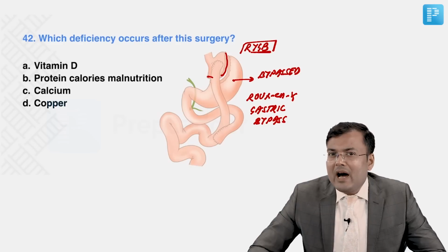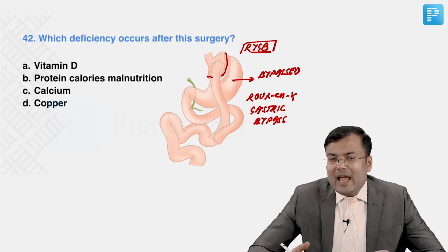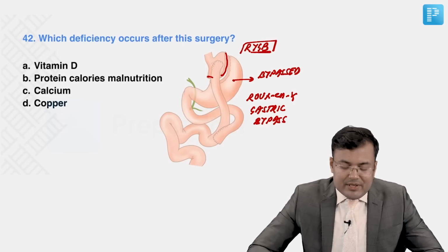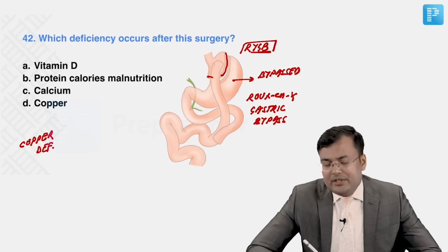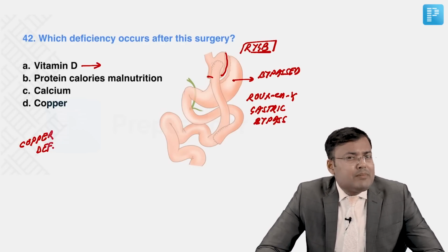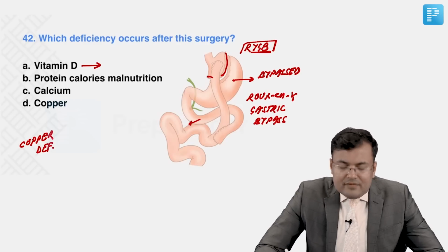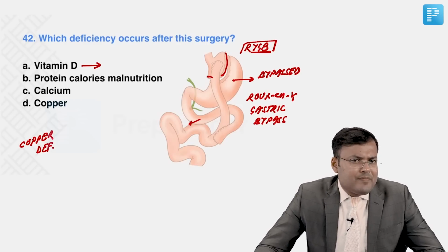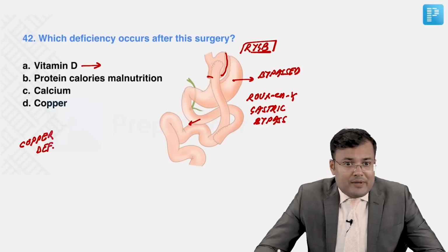What is the problem in RYGB? There is impaired gastrointestinal absorption of copper. So these patients are going to develop copper deficiency. You can rule out the options. Vitamin D deficiency can occur, but it's not very common. Why? Because in the proximal part of jejunum, fat absorption can occur. So fat soluble vitamin deficiency is generally not that common.